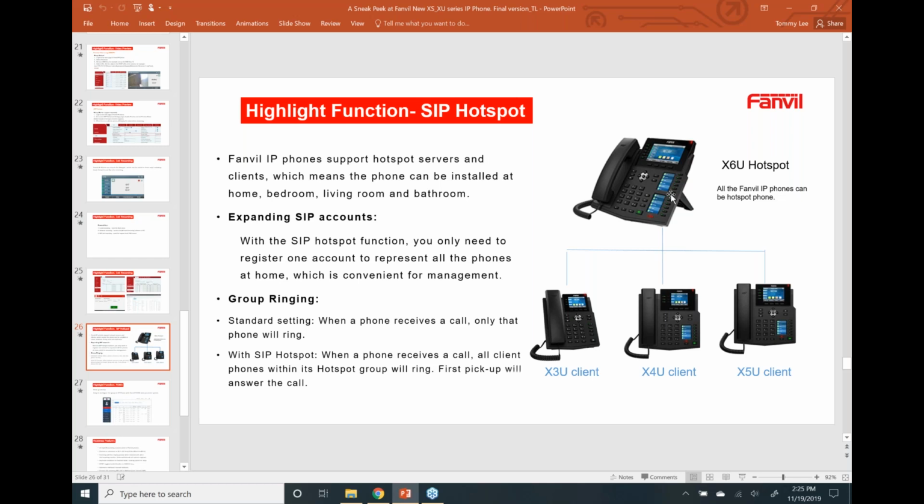Again, this is one of those things where we listen to our clients and add this new level of functionality to the phones based on some customer requirements. And we feel that it adds a lot of value to the end user as well.